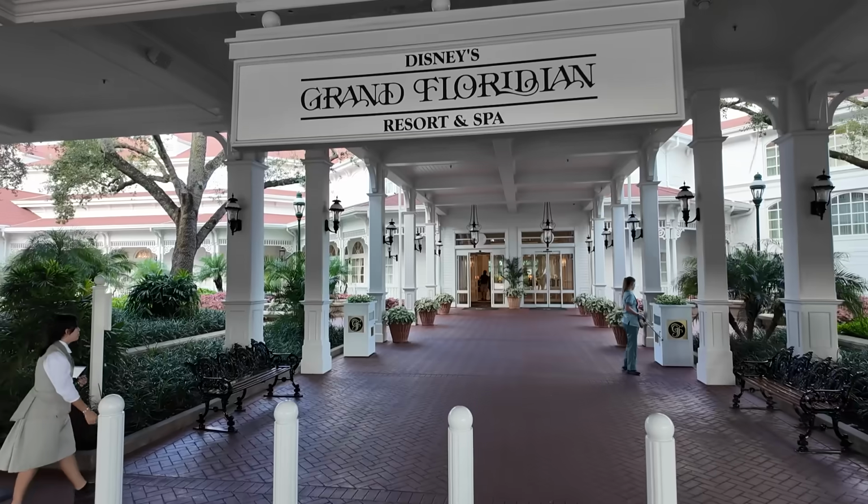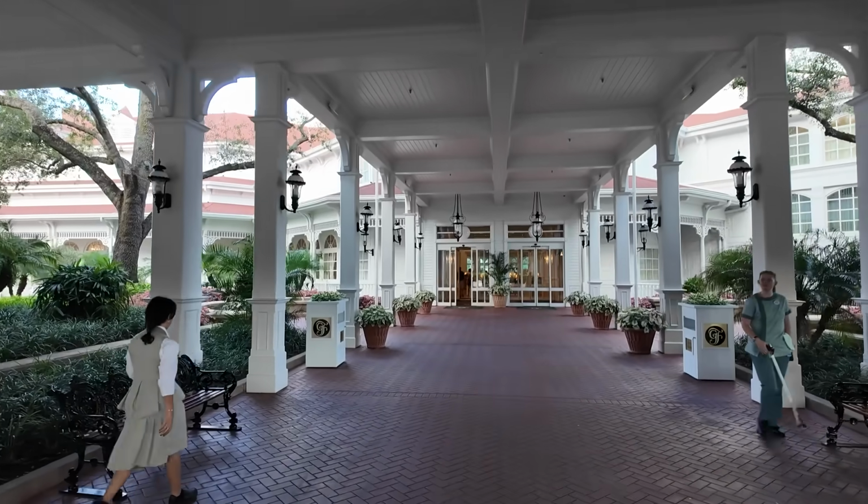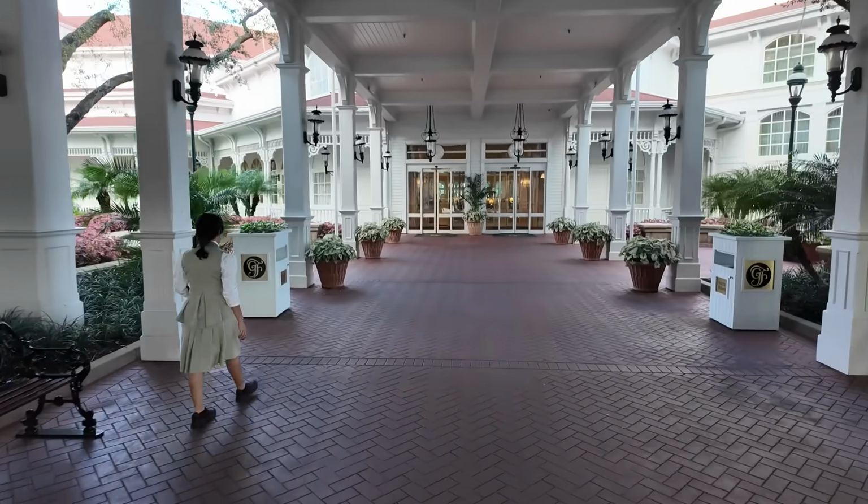So one of the perks to eating at Victoria and Albert's is that it does include complimentary valet parking. And I will tell you this, you should fully take advantage of that, because right now, for self-parking for restaurants at the Grand Floridian, they're making you park across the street. And either walk across the street or take a golf cart across. And in your fancy clothes, you're probably not gonna want to walk in the Florida heat in your outfit. All right, we've made it to the Grand Floridian, and we're headed inside right now.